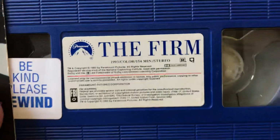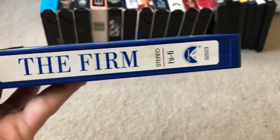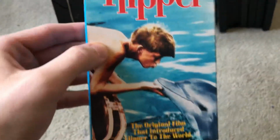And this one's the blue tape version, which is really cool. The 48th week of Nighttime 3. This is a VHS I used to have back in the day, but got rid of it. Now I got it back in the collection.